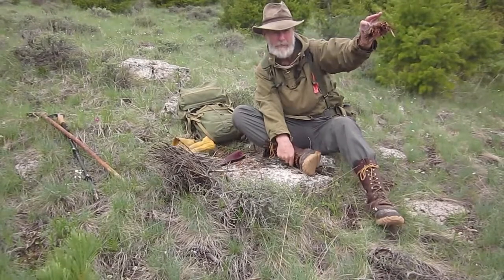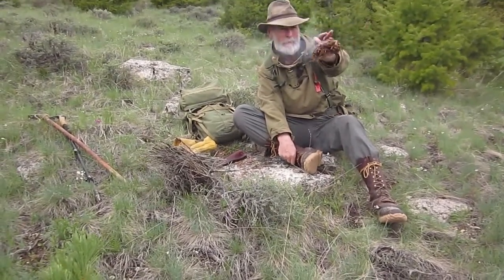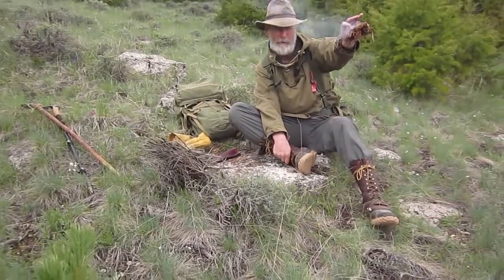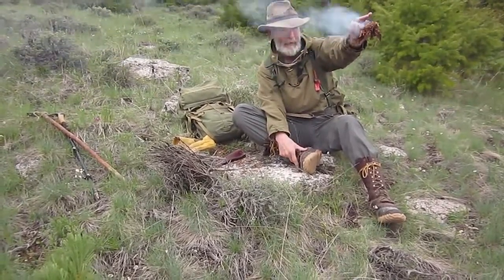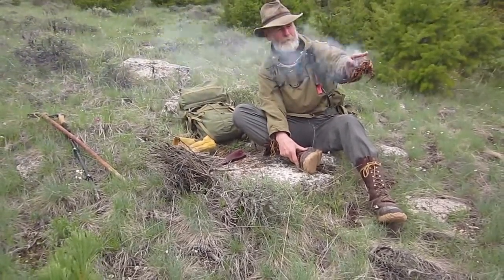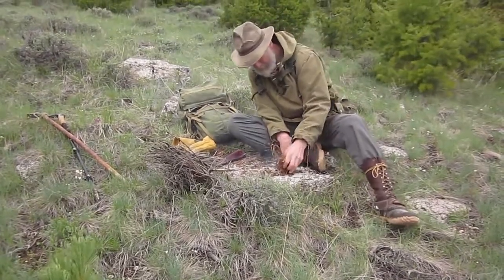Hopefully that wind's not too tough on that microphone, that camera. Here we go. She's smoking. She's spread throughout the tinder. And when it's hot enough this material starts to burn, it'll just burst into flames like that, like it just did.